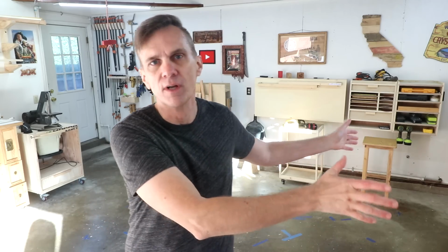Without a doubt, the absolute best thing you can do to make the most out of a small shop is put everything on wheels. And I mean everything. If it sits on the floor, put it on casters. If you have to share the space with a car, mobile shop furniture makes it a breeze to push things against the wall when you're not using them. And if you're lucky enough to have a dedicated shop space like mine, it's so nice to just be able to rearrange the furniture and test out different workflows.